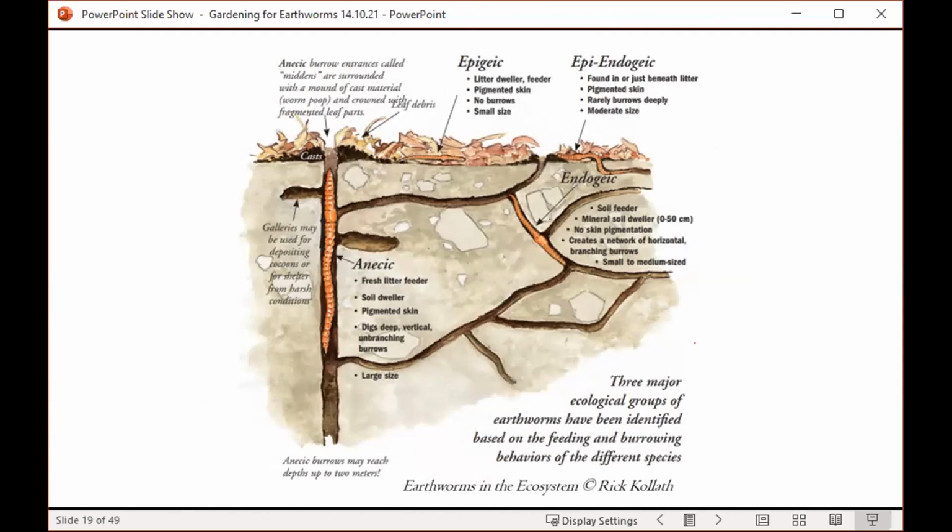Earthworms divide up into different groups. So we know we've got 31 species in the UK. We can divide them into 3 or 4 ecological groups. So 3 of those are true ecological groupings, and one's kind of a fourth one that we've split out just because it helps us better describe the earthworms that we've got in the UK. But it's a little bit of a superficial grouping.